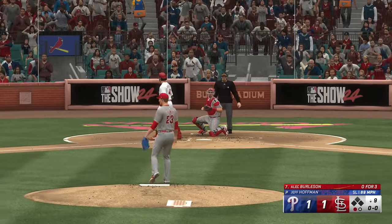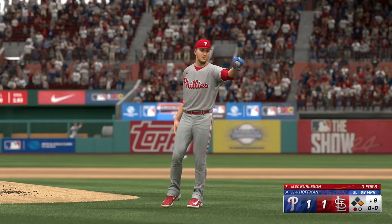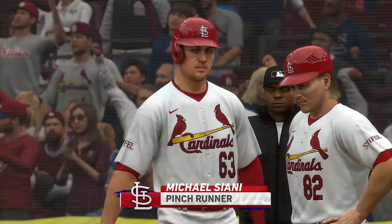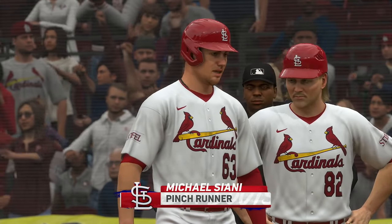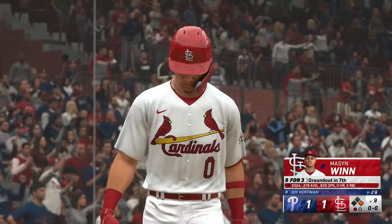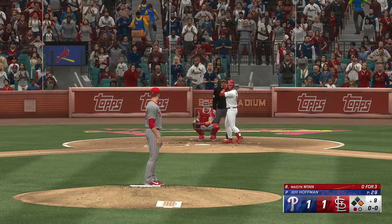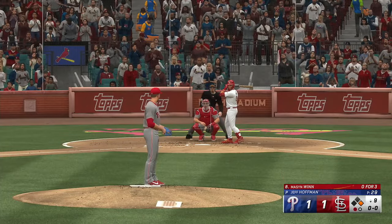Outside, and that is ball four. It wasn't easy, but he earned that walk after a long at bat. Well, he tried to nibble right there and just missed his spot. Hitter didn't offer at it. Now he has somebody to worry about over at first. Here in the bottom of the ninth, one out. Mason Wynn next up for the Cardinals. 0 for 3 with two ground outs and a strikeout.